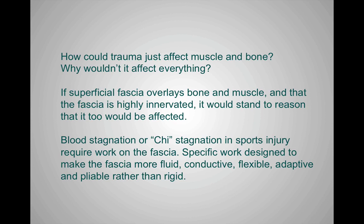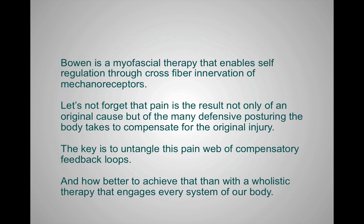Now, from another perspective, what's called blood stagnation or qi stagnation in Chinese medicine, which is used in sports injury, requires work on the fascia, specific work designed to make the fascia more fluid, conductive, flexible, adaptive, and pliable rather than rigid. Bowen is a myofascial therapy that enables self-regulation through cross-fiber innervation of mechanoreceptors.